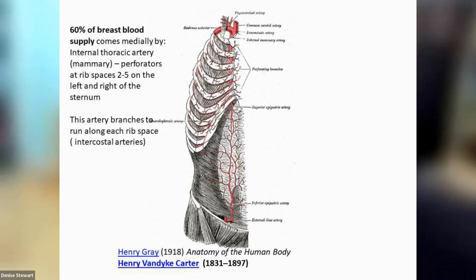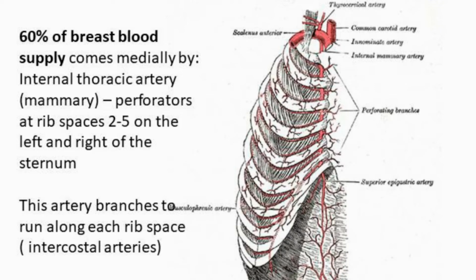This artery is called the internal thoracic artery. It comes off the large artery that comes off the heart. We can't see the heart in this instance. It drops down underneath the sternum to the side of the sternum. From there, it sends off smaller arteries that wrap around within the muscle between each of the ribs. And then it has these perforating arteries that pierce through the tissue and come out to the pectoral muscles, which then go onto the breast and into the skin.